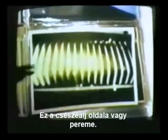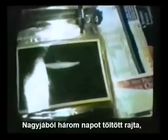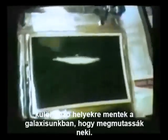This is the side or the edge of a saucer that was parked inside as he was walking by it. Here's Jupiter. Here's the mothership in orbit. They're flying into it to go aboard. It was 17 miles high and about 10 miles in diameter. He spent 3 days on it. They went to different places in our galaxy to show him around. This was the craft that was right in front of him as they were flying into it. He took a picture of that one.